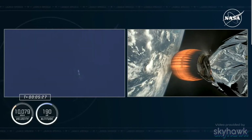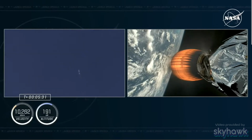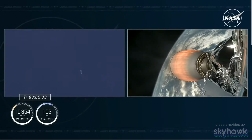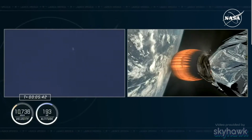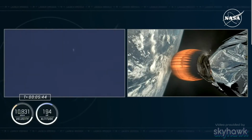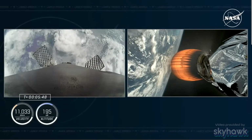Getting our first tracking shots of the booster on its way back to Earth. Again, we are tracking the first stage on the left-hand side of your screen and MVAC up in space on the right. And we do continue to hear good calls for that second stage. Again, we will see this continue to fire until close to 9 minutes into the flight, now at 5 minutes and 45 seconds since liftoff today.